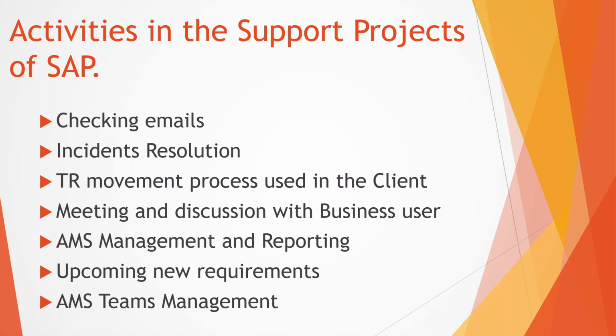Then a lot of meetings and discussions will happen with the business users if they come up with some new requirement. If they say, okay, we have to set up a new asset class, for example, then all the information you need in order to set up a new asset class, you are going to ask the business user. So sometimes you have to conduct a lot of meetings, and these meetings are not just with the business user. Meetings can happen with a lot of people.